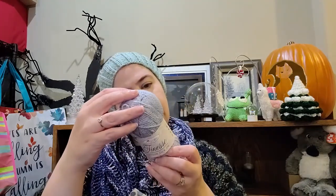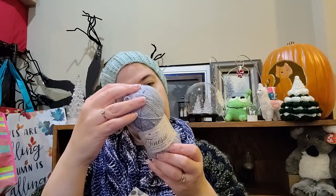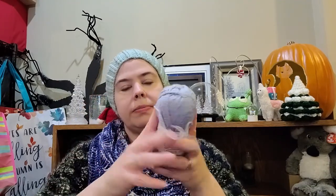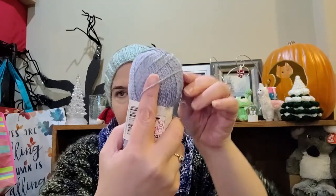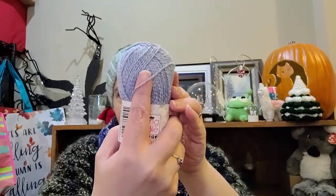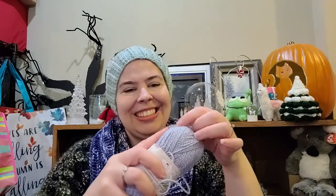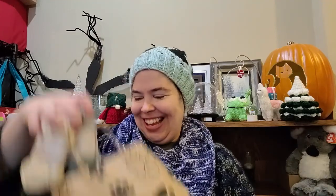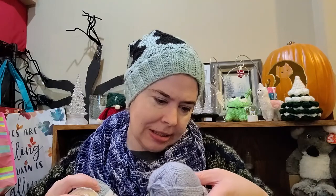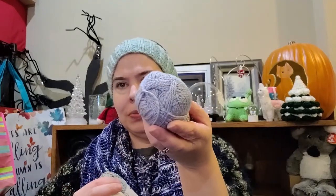Let's see. DK, yes, that's a 3-weight. Oops. Yeah, definitely a 3-weight. But it feels really, really nice. And I got 3 colors of it. So this one is soft blue. And then this one is cream.